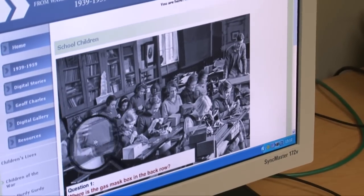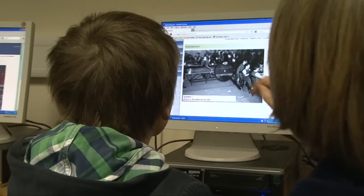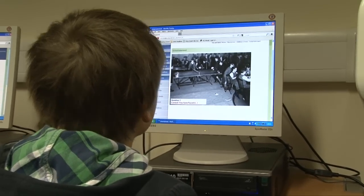There is no subscription for the material that we place online. It's all freely accessible and available to all people who want to use these websites.